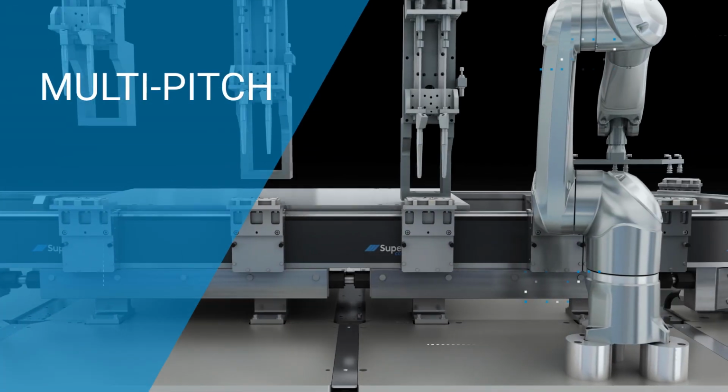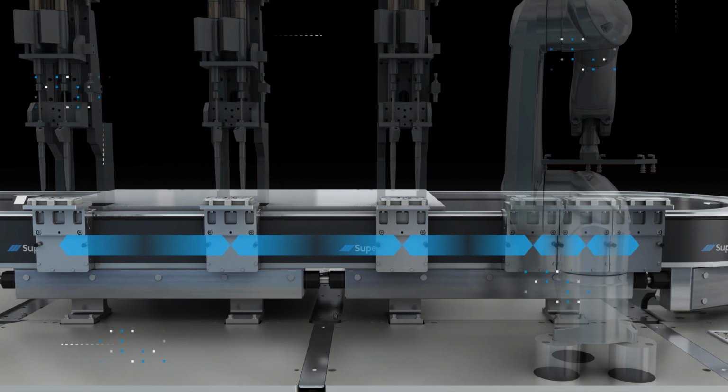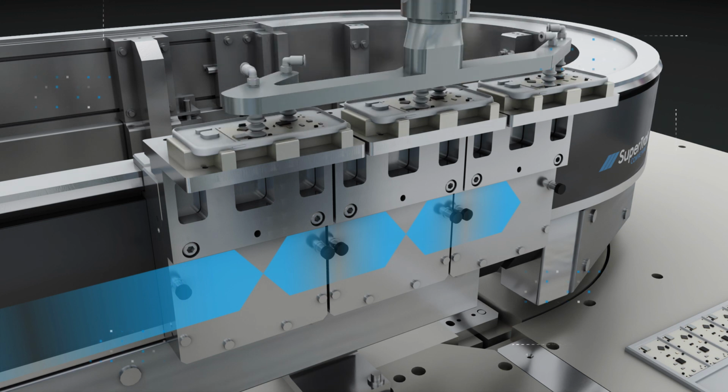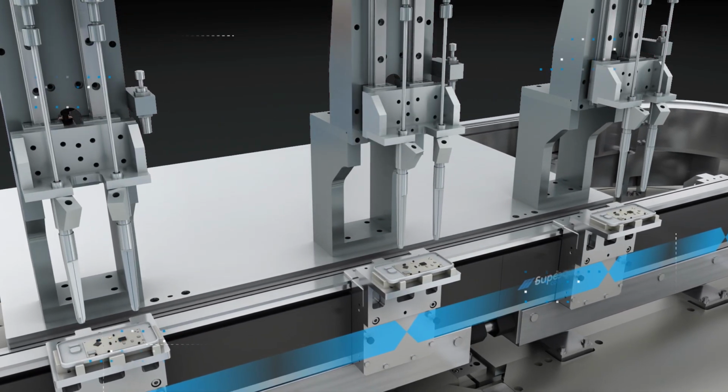Multi-pitch operation offers similar results. Individually controlled shuttles allow for the flexibility to alter your pitch, which reduces the space needed for tooling and, in effect, shrinks your overall system footprint.